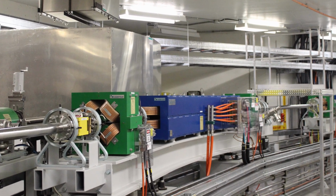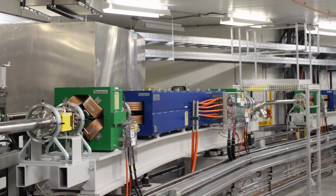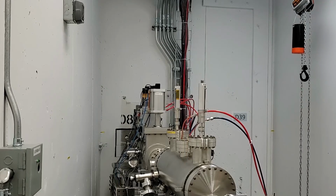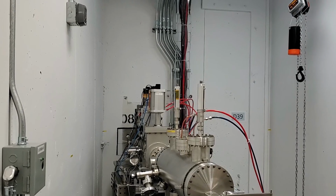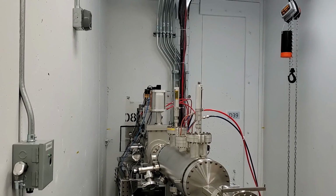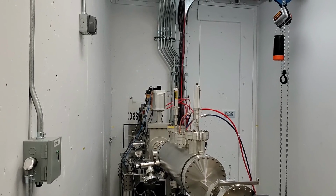Because the electrons can be knocked off course by gas molecules, the vacuum in the storage ring must be exceptionally good. Because the beamline is connected directly to the storage ring, the vacuum at this end must be exceptionally good as well. The pressure here is as low as 10 to the minus 11 torr, or nearly a million billion times lower than atmospheric pressure.